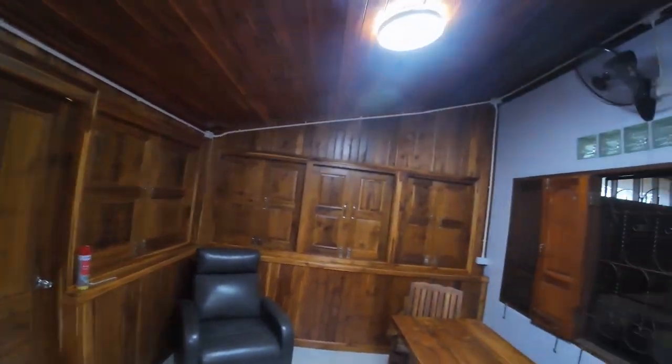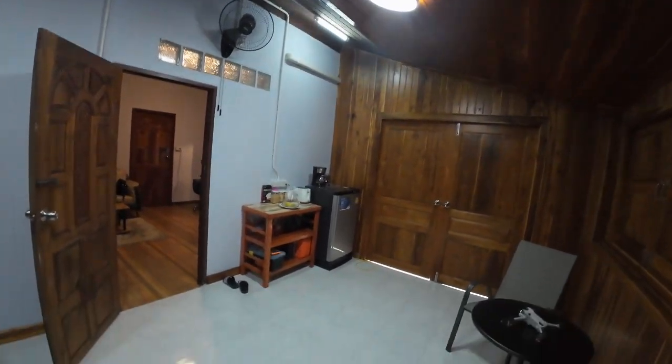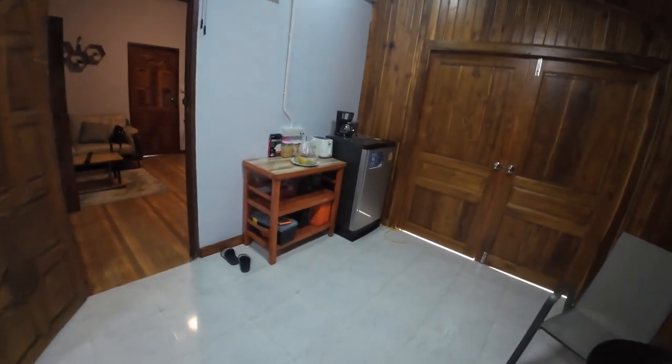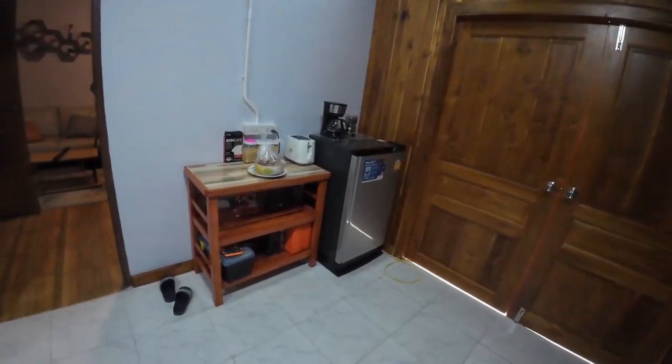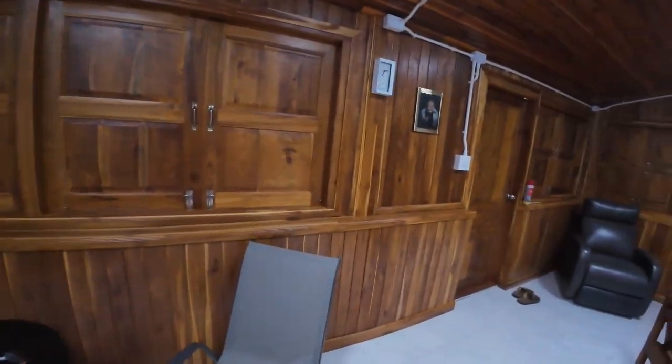Electrical, lights, my coffee station, as I said I was going to have, with fridge, and my lunch. So the trim, we call it trim, they call it eyebrow.